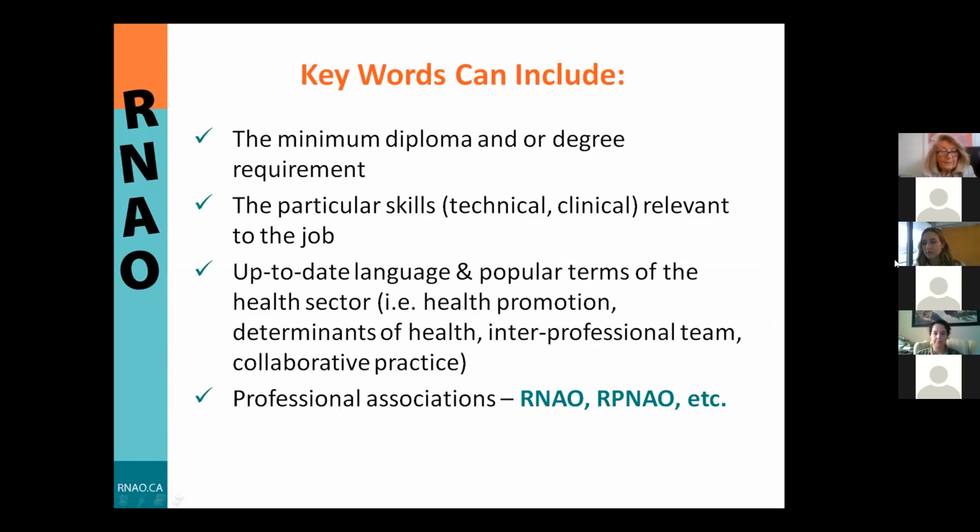Of course, if you're a nurse, you should have your nursing degree. You should be an RN if you're applying for an RN role. Also, you need to use up-to-date language and popular terms in the health sector. Currently, popular words in job ads are health promotion, determinants of health, interprofessional team, collaborative practice. And I'm sure you have been participating in this kind of work. You just need to make sure you've got these keywords in your cover letter and in your resume, okay?